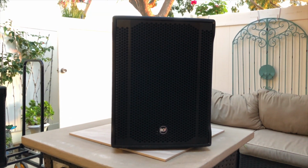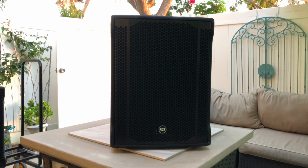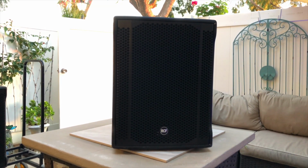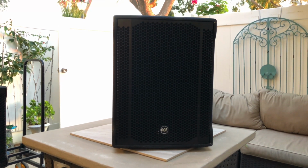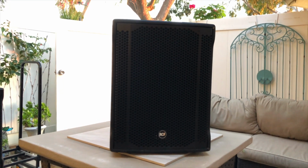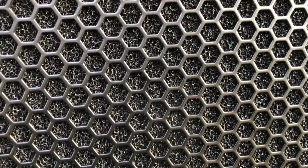So let's talk about the front a little bit. There's not a lot going on in the front except for this really nice grille. Now, there's no LED indicator on the bottom. There's no light down there at all that tells you if the speaker's on or off or if it's limiting or anything like that. You just get this big, nice grille. And with that, behind the grille, look at that foam in there.